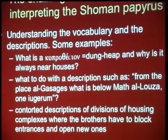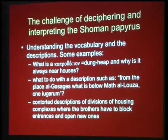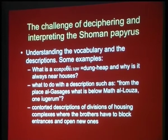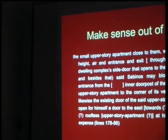And then we have all these contorted descriptions when they divide houses, especially houses in a civic environment where the houses are complex and divided already many times. Now let me give you an example here. Now, make sense out of this.